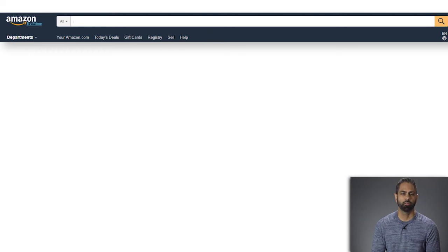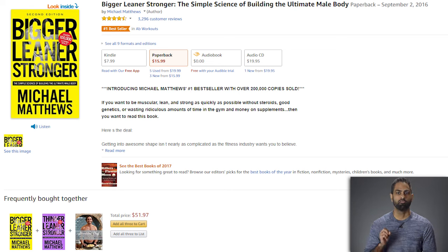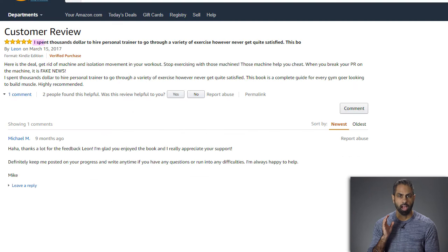All right, let's check out another book. Here's one called Bigger, Leaner, Stronger, The Simple Science of Building the Ultimate Male Body. Okay, here's a really useful comment from a 5-star review. I spent thousands of dollars to hire personal trainers to go through a variety of exercises, however, never got quite satisfied. This is great. So this person has spent tons of money on solutions that haven't worked. That's a major pain point. This person is going to be ecstatic when they find a solution that works for a lot less money.